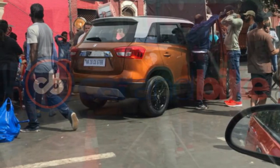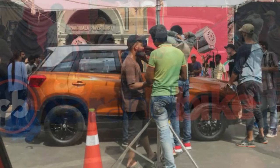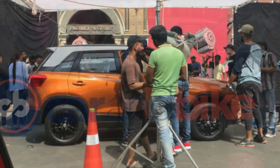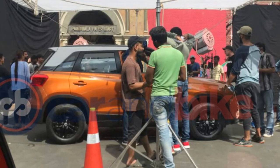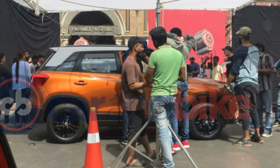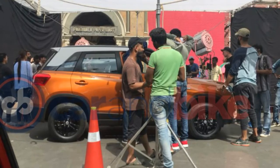accessories. And now a brand new bright orange color option on the Maruti Suzuki Vitara Brezza has been spied undergoing what appears to be a shoot for a video advertisement. The orange color seen here is slightly darker than the bright orange seen on the recently launched Maruti Suzuki Celerio X and is more like the orange that was available on the first-generation Swift back in 2005.